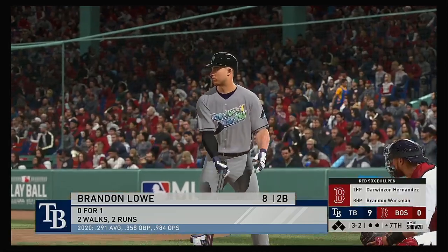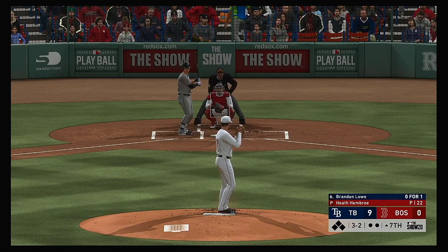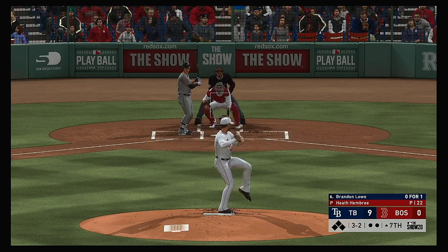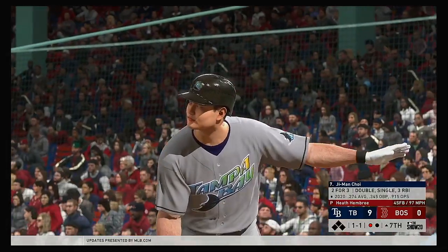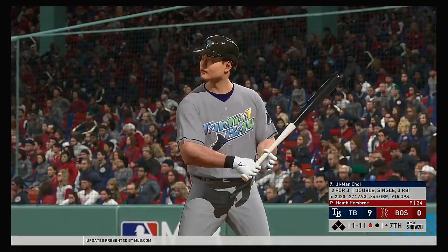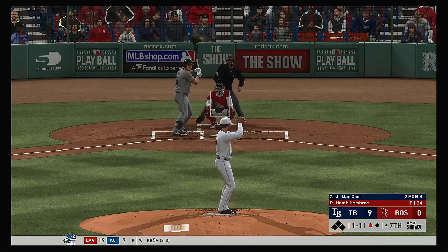Digging in to try it again, Brandon Lowe, and he'll get us started in what's officially the back third of this one. And a fastball swung on and missed as they set him down for the 2nd time here tonight. Now batting. Striding in, Ji-Man Choi. So far 2 for 3 in this one.